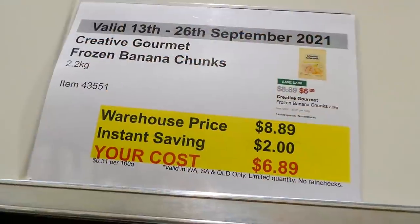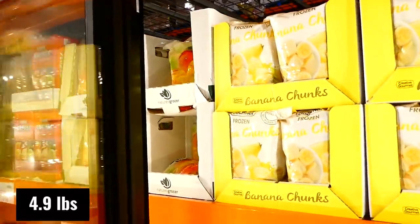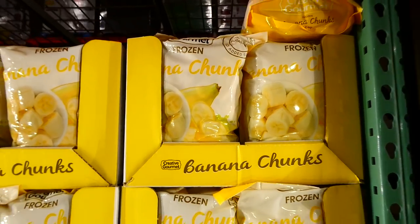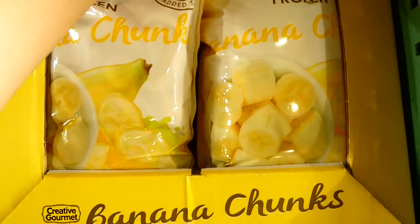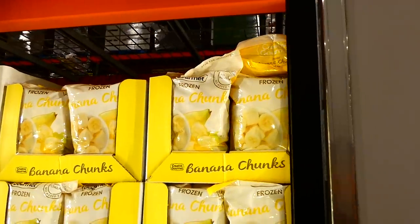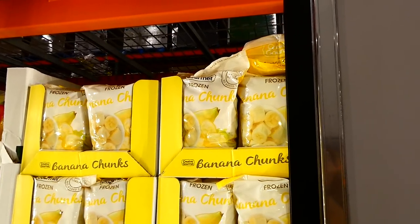Creative Gourmet frozen banana chunks are $2 off down to $6.90. You get 2.2 kilos of these. So these are awesome in smoothies, or baking. You could thaw them as well. It is a resealable bag, which is pretty awesome. And they have no added sugar, and they are a good source of potassium, right? Because we know that bananas are full of potassium. This is an amazing deal, because for $6, you get 500 grams at Woolworths, and I think that's on sale. So if you like bananas and you have the freezer space, this is the best place to get them. Even not on sale, they're still a really good deal.